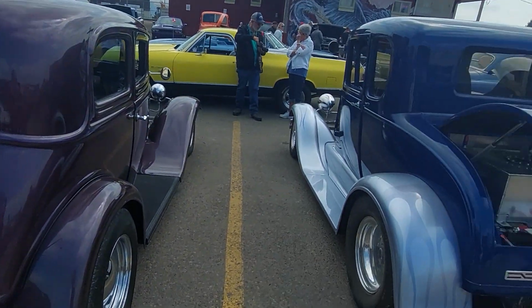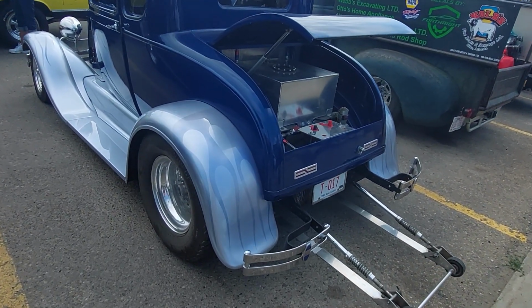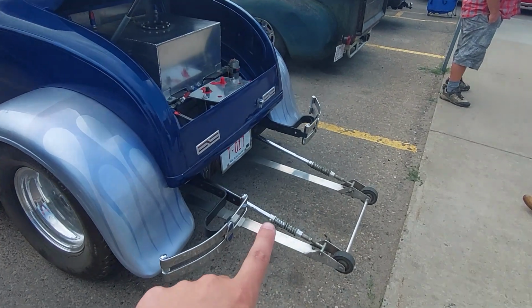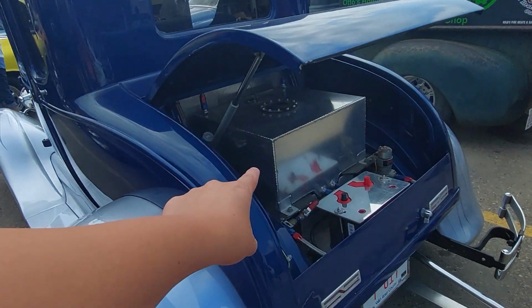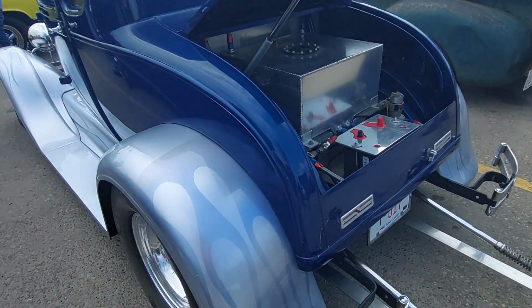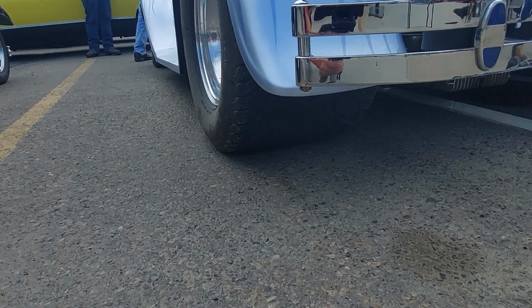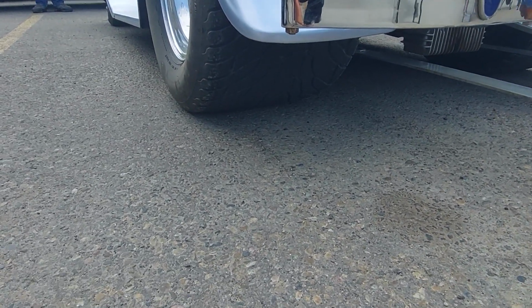It's so cool. Now this is a badass car because it's another, I'm assuming it's a glass body, but it's got wheelie bars. It's got a fuel cell in it. The battery is here in the back. You know, this is a very badass built vehicle. And look at the size of those meats. Holy crap.